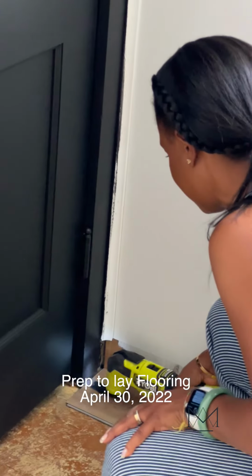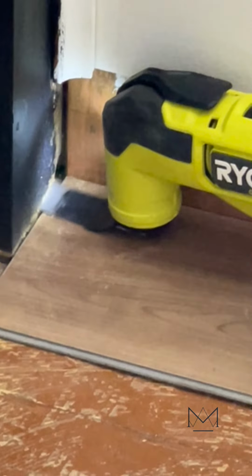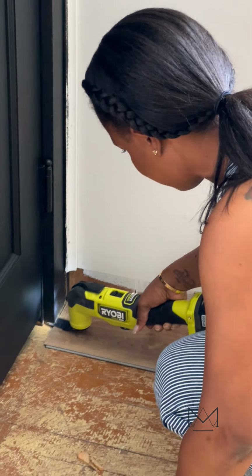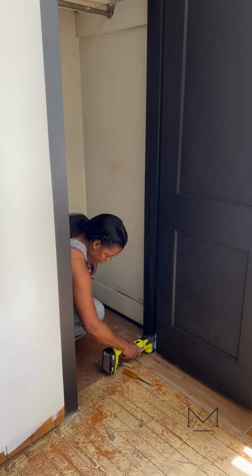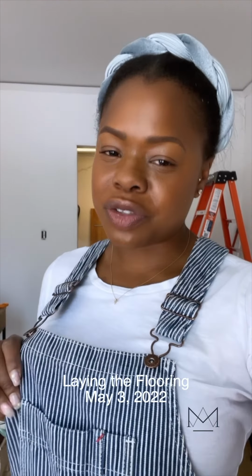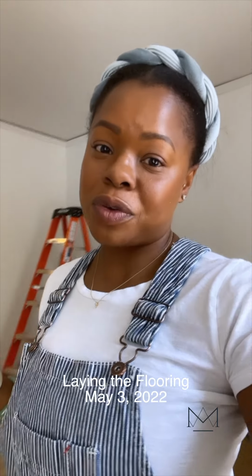So this day was all about prepping because my next task was laying the floating wood floor. And you guys, I tell myself I can do things all the time, and I really have never done them, and I don't know if I can do them for real. So I watched a lot of videos, read up on some blog posts, and I put my multi-tool to use again, cutting out space underneath the door frame so that the wood planks can fit underneath there. These are the perfect overalls to wear when I'm down on the floor doing flooring.